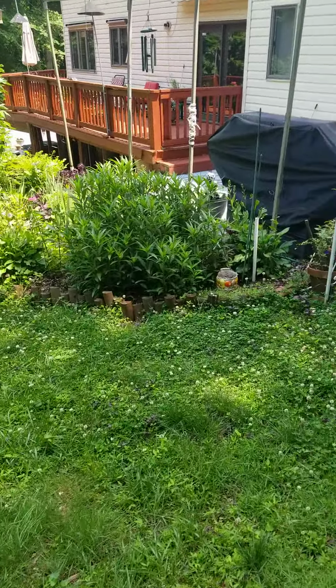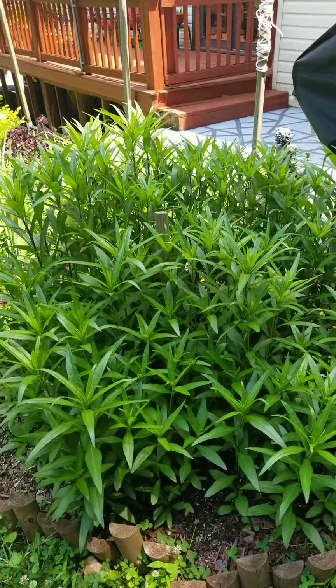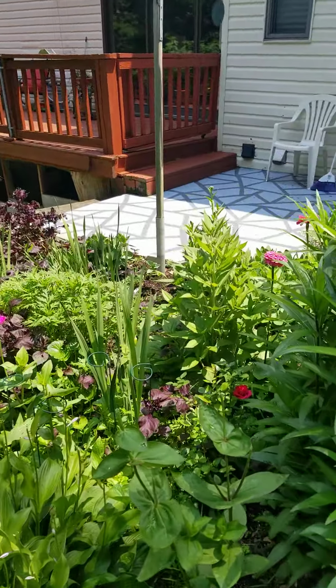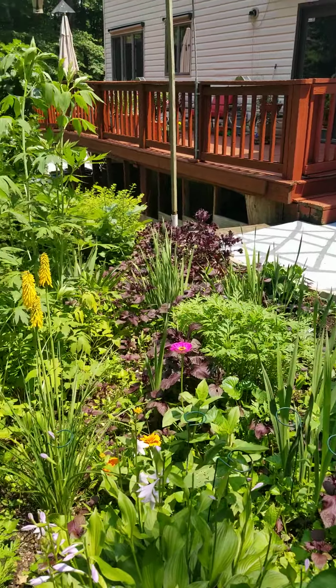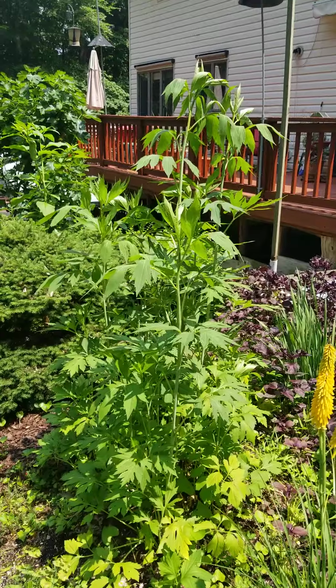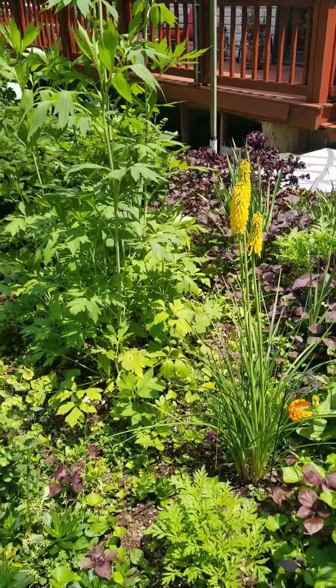And here we have more flowers. The crazy tall ones that bloom in the fall. A bunch of zinnias we started from seed. Some cosmos there in the back. These are going to be tall flowers that kind of look like black-eyed Susans. They're just really big.